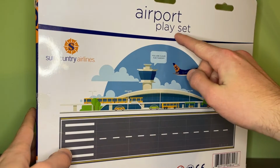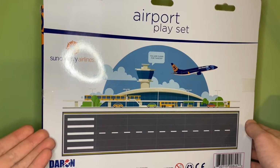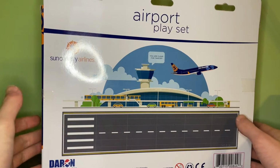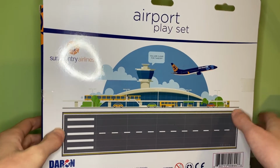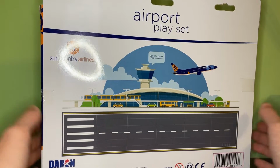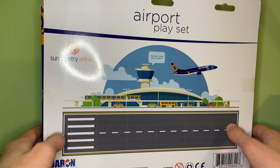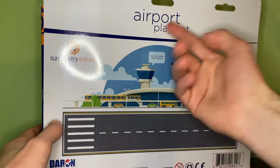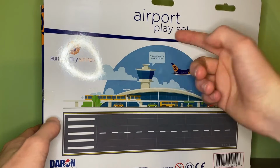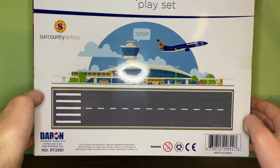I have an airport playset displayed there, and I think their intent for this was for the back of the box, if you wanted to maybe cut out the runway here and, since this model is a playset, use it as kind of like a runway strip to land the plane on, or maybe even if you wanted to cut out the airport and use it as like a cool airport background setup. I think that was a pretty cool design.